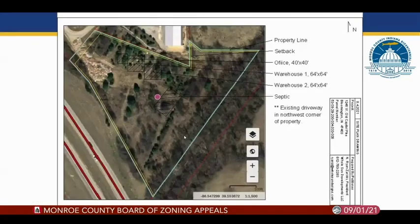Here we have the petitioner's preliminary site plan. So if this petition were to be approved for the use variance, they would have to continue on with a commercial site plan and have that approved by planning staff. It would be reviewed by all the departments for all the necessary requirements for the commercial site plan.